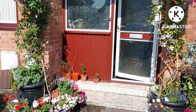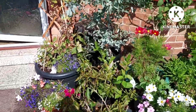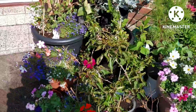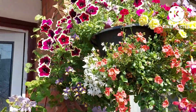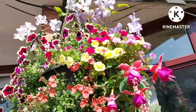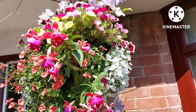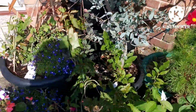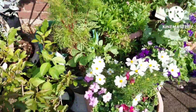This morning we're doing a quick tour of my front garden where I've got flowers and veggies and a couple of new additions that I want to show you viewers. This is one of my hanging baskets that's done really well. It's filled out, very pleased with the results. Keeping on top of the watering every day in the morning, especially during this heat wave we're having.